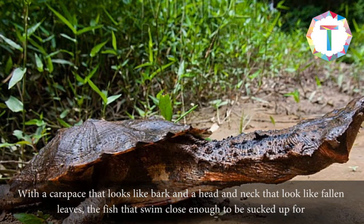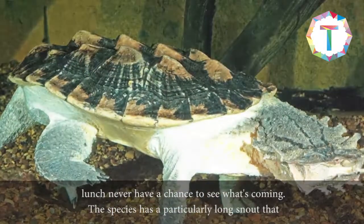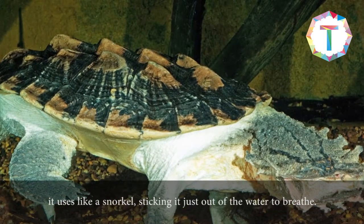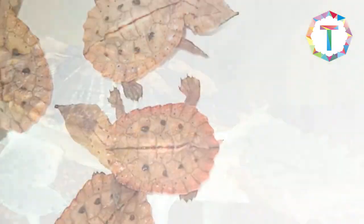the fish that swim close enough to be sucked up for lunch never have a chance to see what's coming. The species has a particularly long snout that it uses like a snorkel, sticking it just out of the water to breathe.